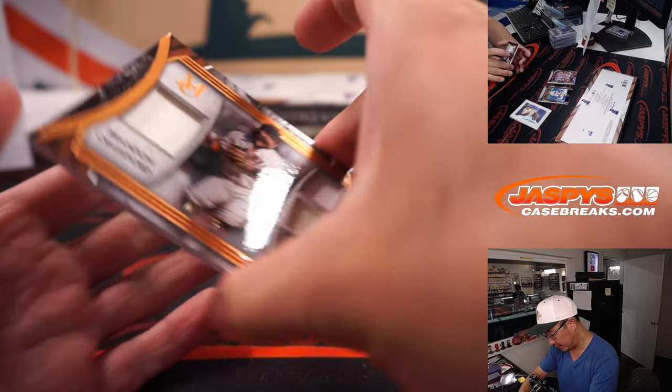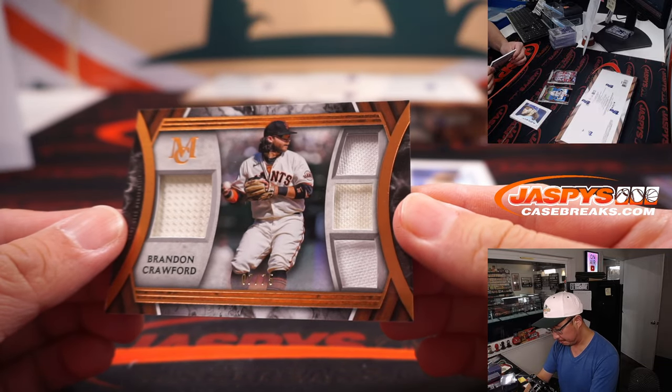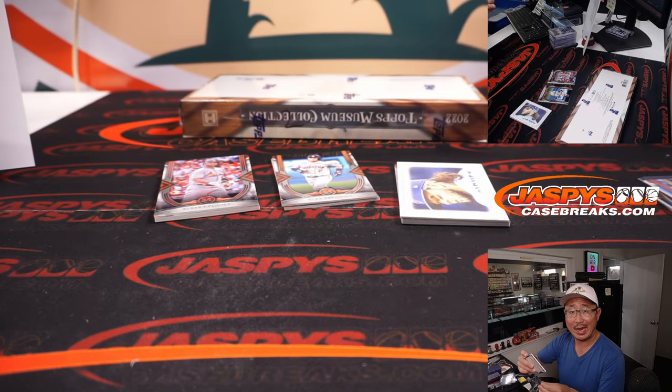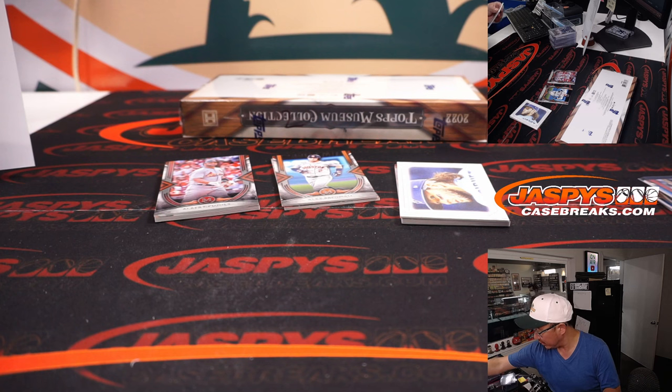All right, how about some Brandon Crawford? 7 out of 75, quad relic, going to Andy O, and my rivals, the Giants.